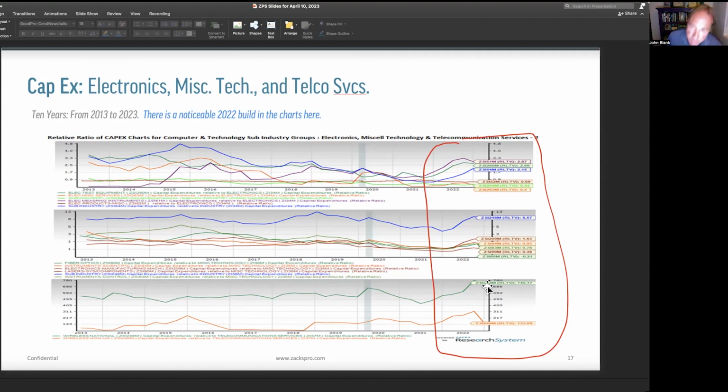Not sure what that is. We'd have to take a look. But generally speaking, all of these areas are getting a CapEx build. Wireless national is probably one of the networks that are building out in the system. Communications network software, as we pointed out, is strong.